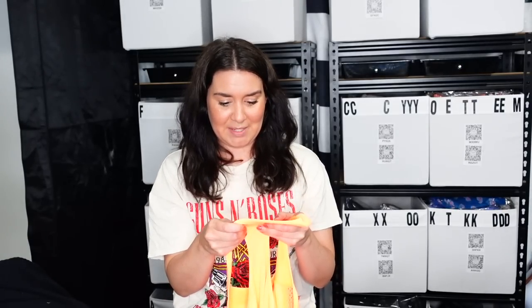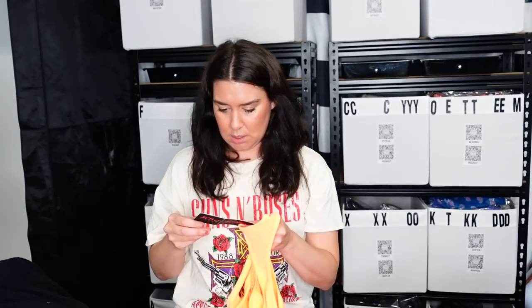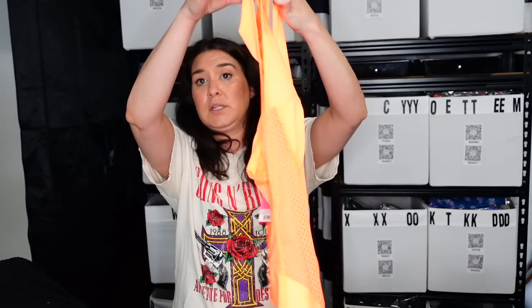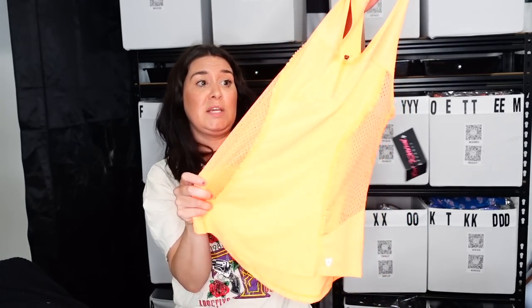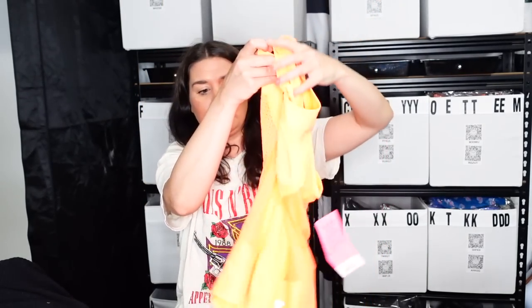This is Betsey Johnson Performance, size small. It's new with tag. $60 tank top. This is like light. You can't even tell how vivid orange this is because my lights are really blowing it out. But it's like neon orange, perforated. It zips in the front. Cute little workout tank. All right, these, I'm just going to lot these together.